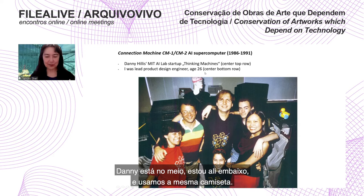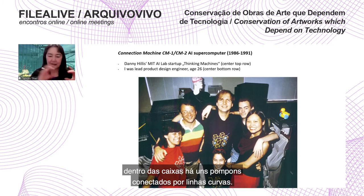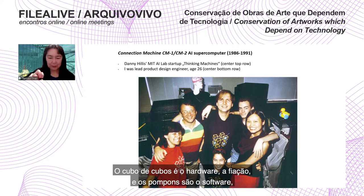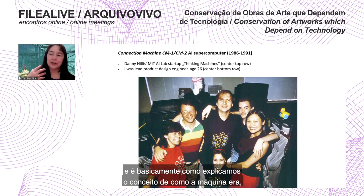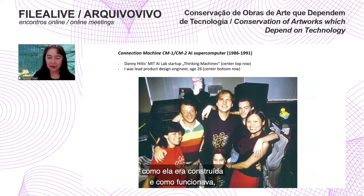But if you look closely, inside some of those boxes are sort of pom-poms, and they're connected together with wiggly lines. So the cube of cubes is the hardware structure, the wiring, and the pom-poms are the software. And the software data structures could connect to each other independently of the actual wires. This was at a very early stage in the development of the physical machine, basically how we explained the concept of how the machine was built, how it was constructed, how it functioned to the outside world.